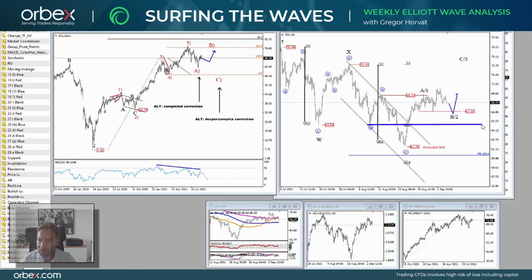Now if we go a little bit deeper here, the next support would clearly be here, identified around $65, where we already bottomed here twice, firstly here in July and then also here at the start of August. Okay, so I would be looking for more upside either for wave C or wave 3 after this dip.